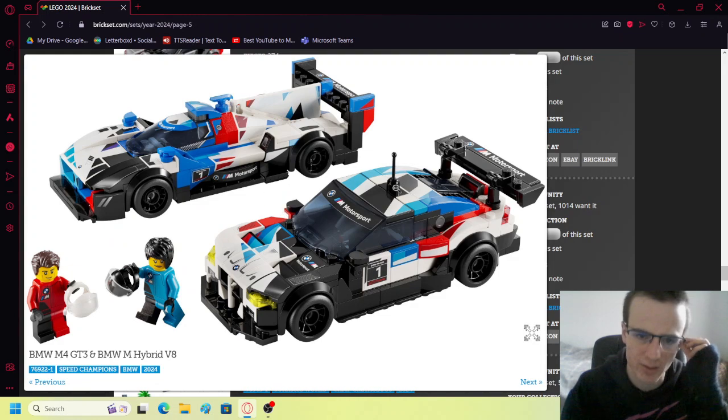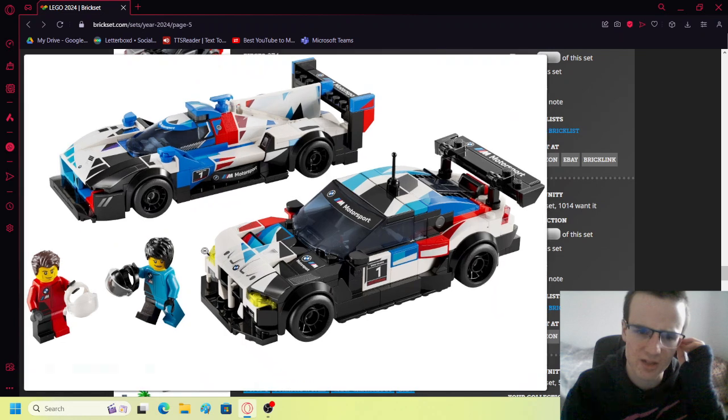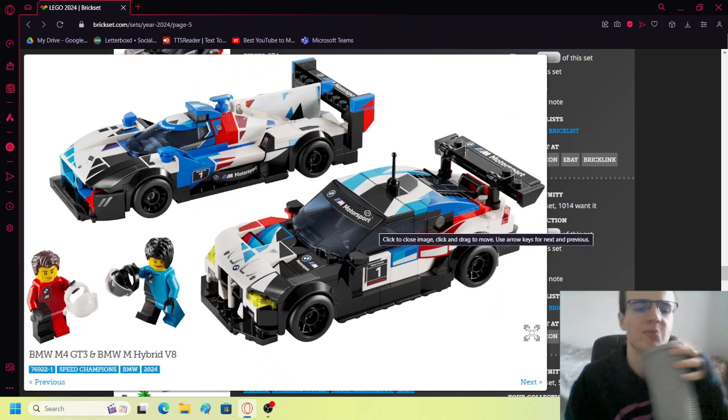Really don't like the color scheme on this. I don't know what it is. I just see this and I go, ugh. Maybe because it reminds me of bad ice cream. I don't know why.